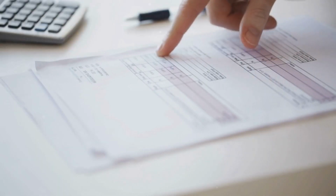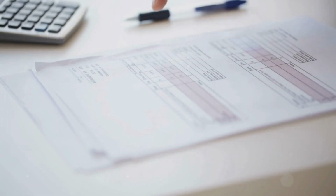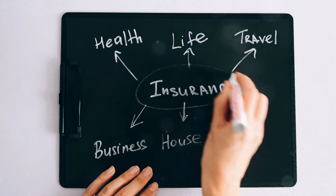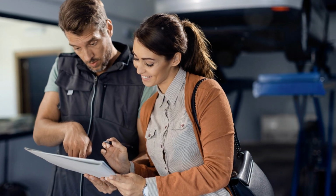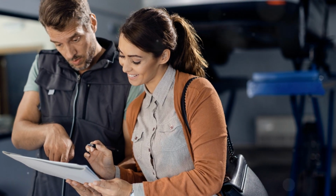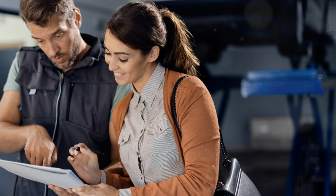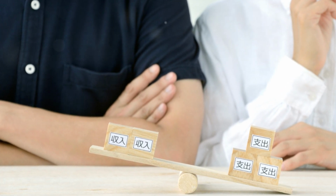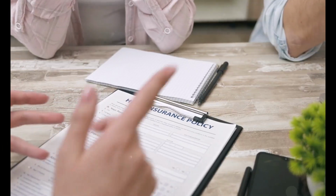But here's the good news. You have some control over your insurance costs. By choosing a higher deductible, you can lower your monthly premiums. Just remember that if you do have an accident, you'll be responsible for a larger portion of the repair costs. It's all about finding that sweet spot between affordability and coverage that fits your needs and budget.